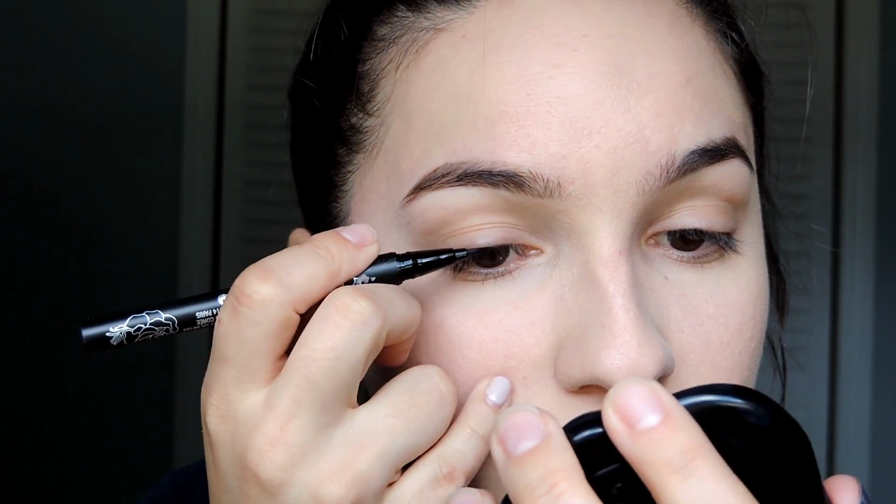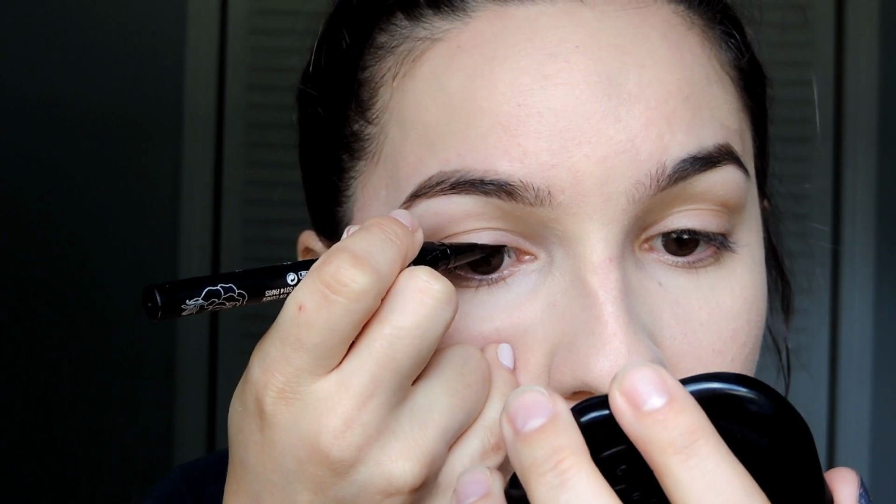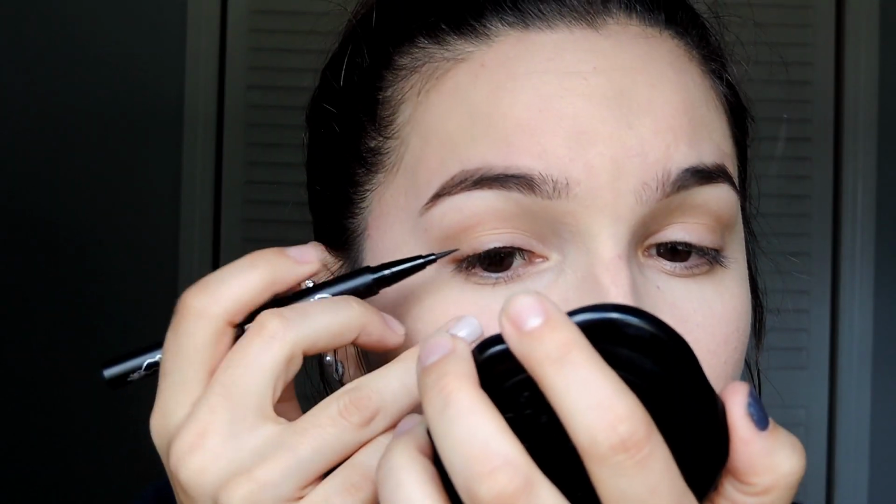Now I'm going to try for the first time the Tattoo Liner by Kat Von D. I've heard really, really great things about this, so let's see if it lives up to its reputation. Okay. I noticed right away that it is actually bleeding. Instead of going down smoothly, once I put it down, it kind of expands a little bit.